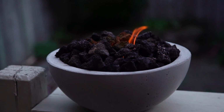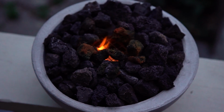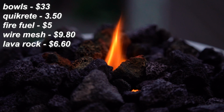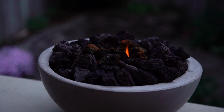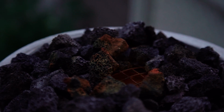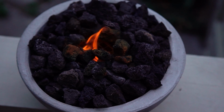Since this only lasts a couple of hours, you're gonna wanna let it burn out ideally so that everything can cool before you take out the lava rocks and the wire mesh and replace the fuel. So in total, with all of the materials added up, this bowl cost me only $57.90. And honestly, so much of that goes towards the plastic bowls. So if I was able to thrift them or if I already had them, that would drastically bring down the cost. And again, the original was $3,895. And I know it's a mini version, but I still get the aesthetic without breaking the bank.